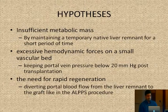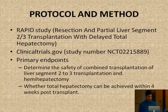The problems using a small graft are insufficient metabolic mass, excessive hemodynamic forces on a small vascular bed, and the need for rapid regeneration. Now, they tried to solve these problems by maintaining a temporary native liver for a short period of time. That is, they are not removing the entire liver. They keep a part of the liver and they implant a small liver along with that. The excessive hemodynamic forces, they tried to overcome that by keeping the portal pressure below 20 millimeters of mercury post-transplantation. And they diverted the portal flow from their liver remnant to the graft, just like in the ALPS procedure.